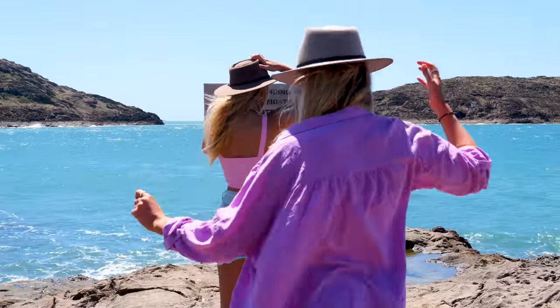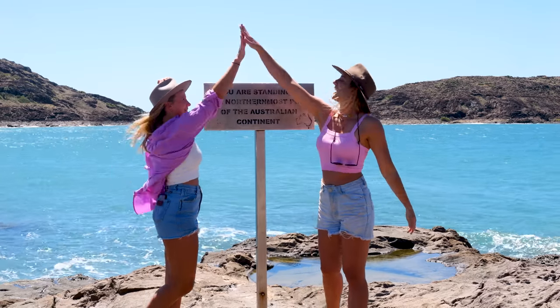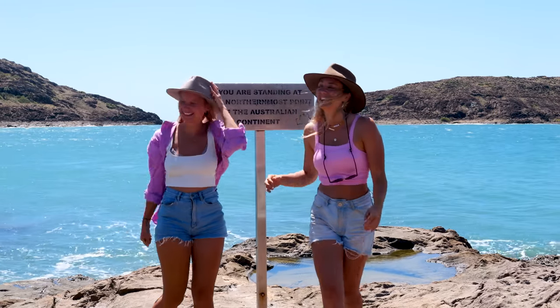What an amazing experience and achievement it is to make it all the way to the tip of Australia and stand at this iconic sign.